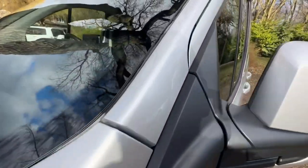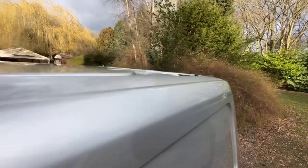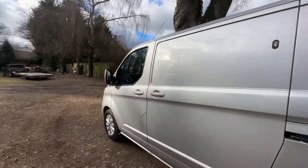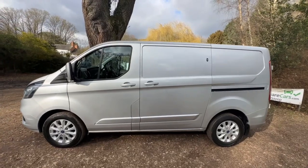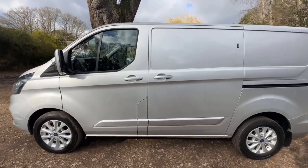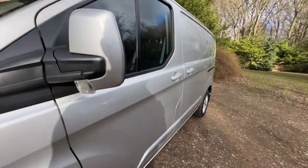Over the pillars first, and as you can see, there's no nasty marks or dints. It does look nice and tidy. Let's have a quick look down the passenger side. It's always nice to take a view from here. Reason being is from this view you can see straight away there's no mismatch of paint, and also there's no misalignment of gaps. So obviously panels have not been taken off. It's obviously not been an accident damage or anything like that. It is fully HPI clear.